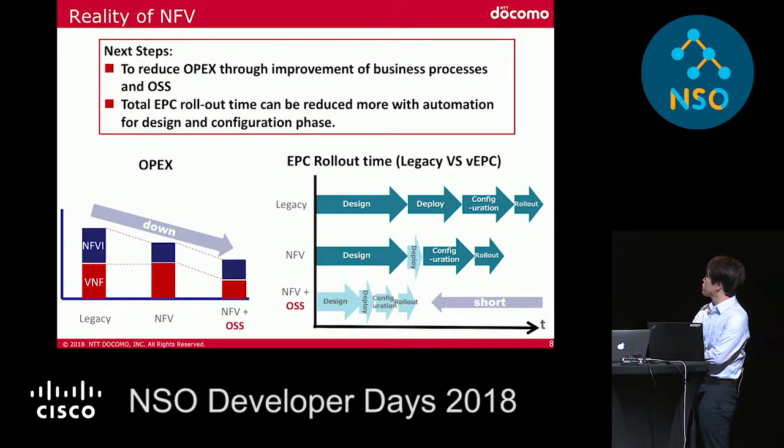Okay, there are two types of OPEX, NFVI OPEX and VNF OPEX. As for NFVI OPEX, special skills were needed for each dedicated hardware type. But now that hardware can be unified, maintenance optimization takes place. But VNF OPEX currently hasn't changed. It will decrease with OSS improvement. We will explain this in the next session.